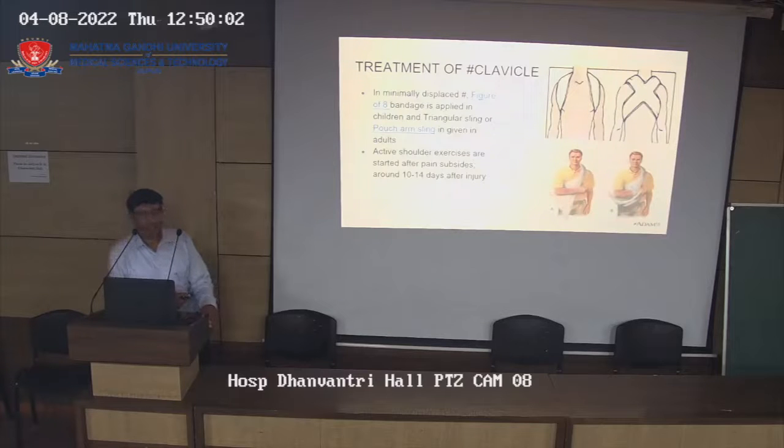How does it help? When you tighten up the bandage, you brace the shoulder backwards. So by bracing the shoulders backward, your forward displacement on the distal fragment is corrected. Also, through its pull on the axilla, it lifts up the shoulder. So it also corrects the downward pull on the distal fragment. So this is a corrective mechanism.